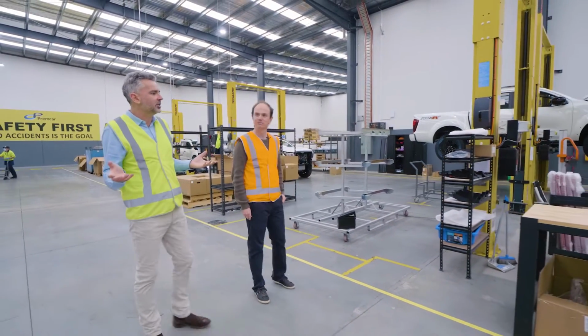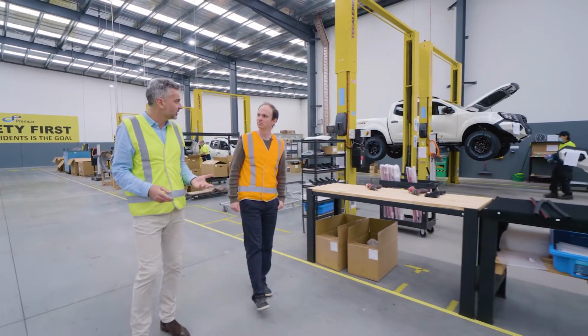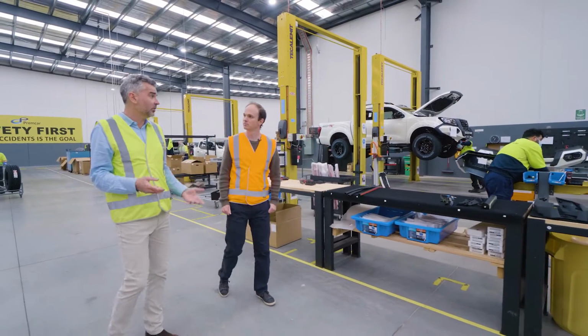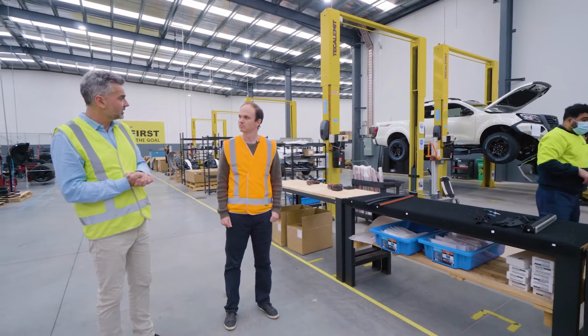Absolutely, the manufacturing engineering is just as important as the product engineering. And we have a really talented team on the manufacturing engineering side as well. And like I said, we have to meet international standards. We get audited. We've got an audit coming up with Lloyd's, who come out and audit our processes to make sure that we can maintain that ISO 9001 certification.